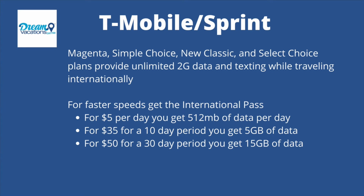T-Mobile and Sprint, these two companies just merged together, so now it says T-Mobile. T-Mobile has a number of plans with data and texting included. The Magenta, Simple Choice, New Classic, and Select Choice plans provide unlimited 2G data and texting while traveling internationally, and calls are 25 cents per minute.